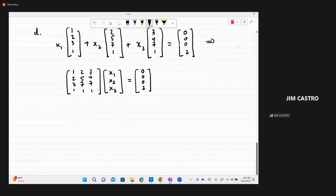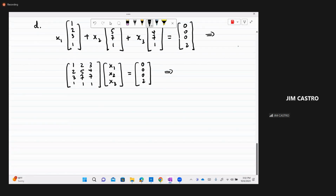So when I write it this way, now I could actually go one step further and write the left side out as a system of equations. 1x1 plus 2x2 plus 3x3 equals 0, etc. But I don't need to. We already know that if we have a system of equations in this matrix form, the way that we solve it is we just form the augmented matrix 1, 2, 3, 1, 2, 5, 7, 1, 3, 4, 7, 1, and then we augment with 0, 0, 0, 2. This was our process.